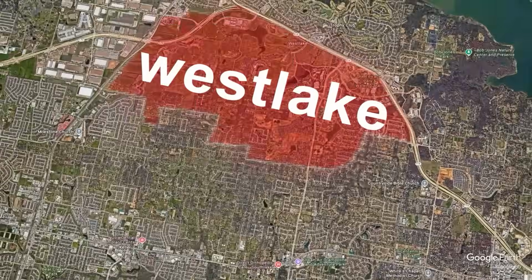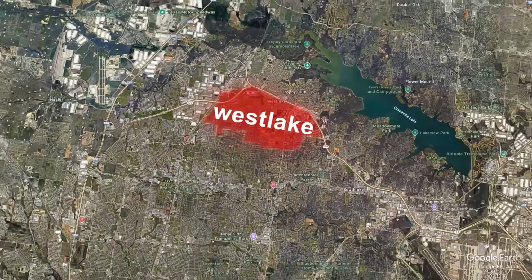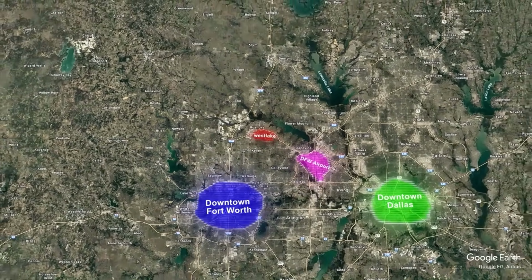But the location between Dallas and Fort Worth is perfect for executives who need access to both cities. You're the same distance from downtown Dallas, downtown Fort Worth, DFW Airport, and major business centers, but you feel completely removed from the hustle and bustle. It's like having your own private retreat that's still connected to everything that matters.